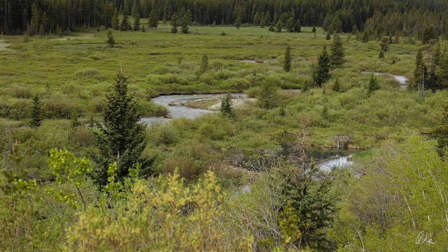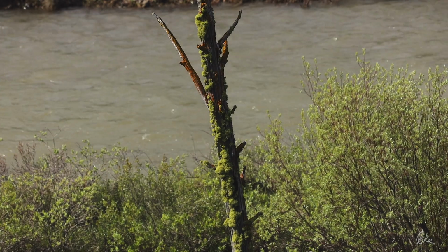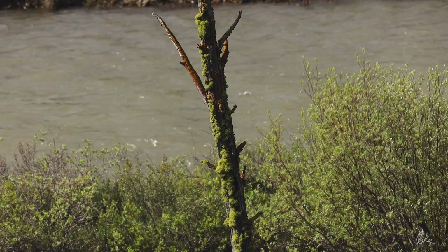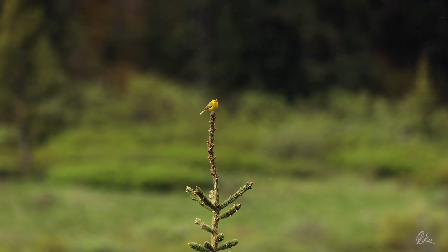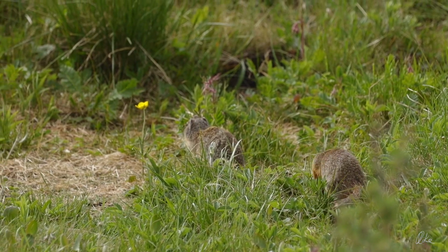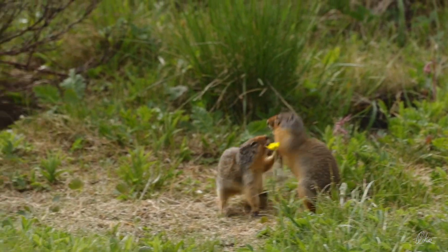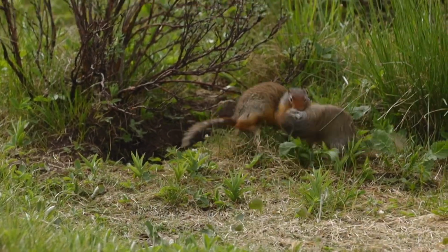Cataract Creek runs through a wide willow-filled valley up here, and it's a little bit brown with runoff right now. The flats are home to all kinds of wildlife, like this Wilson's warbler, and these Columbia ground squirrels. I'm not entirely sure what this tussle was about, but they seem serious.